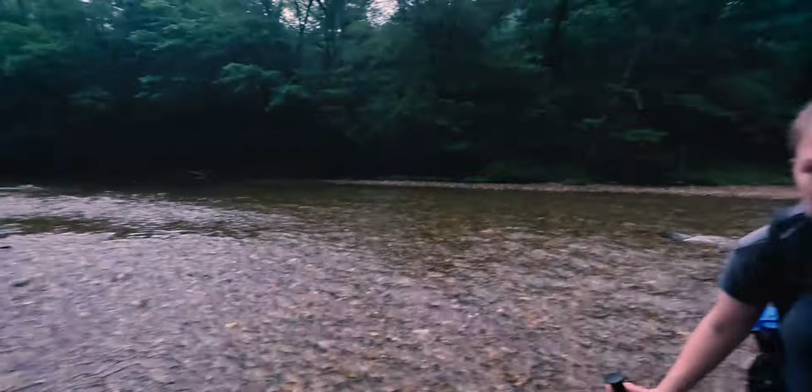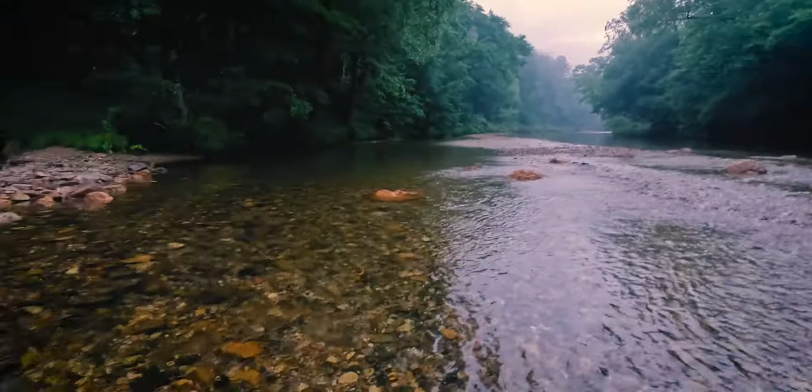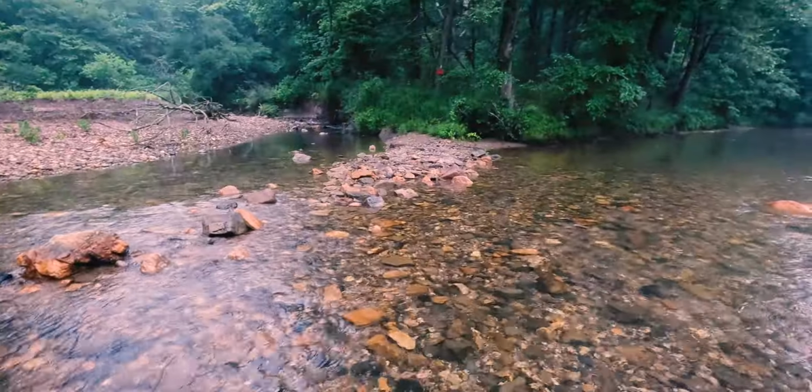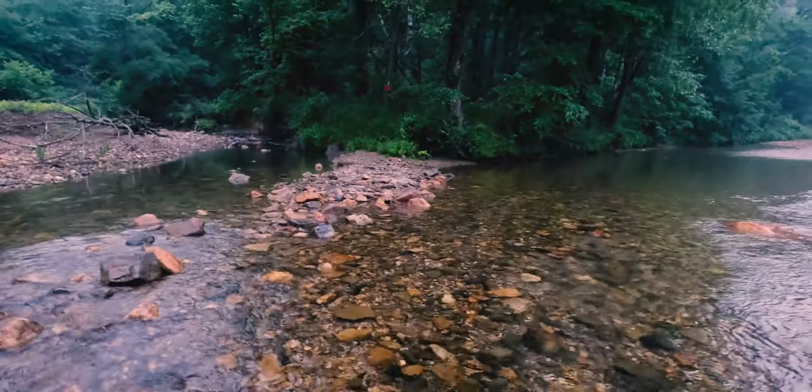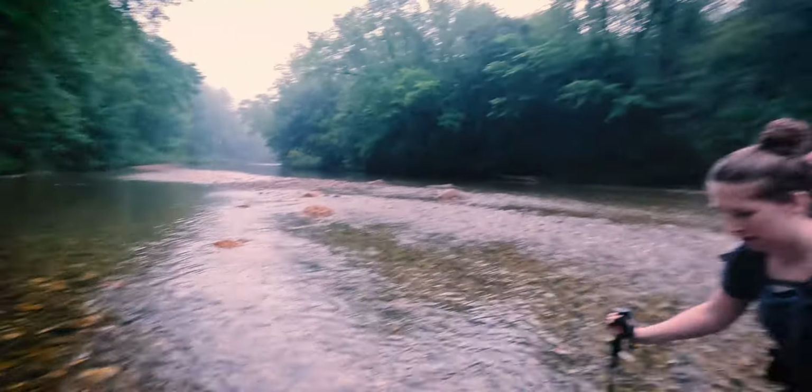Which, not so little, huh? No. But crossing this, and then we'll be on that other little feeder. I guess it's a creek. Pretty much all day tomorrow. You're doing great, baby.